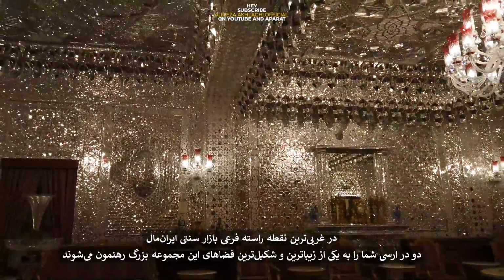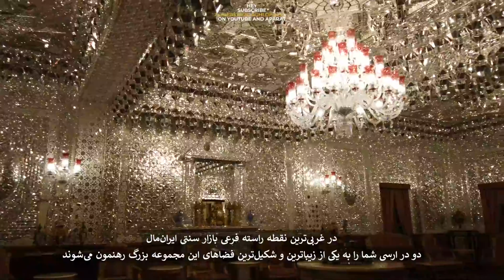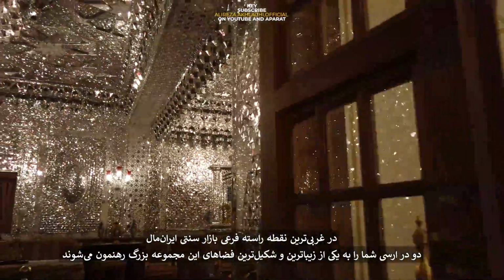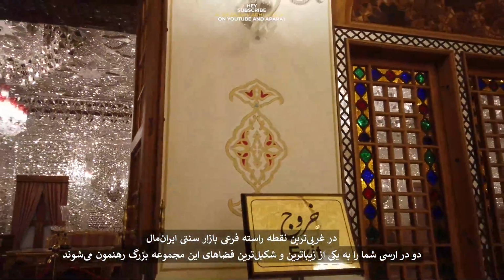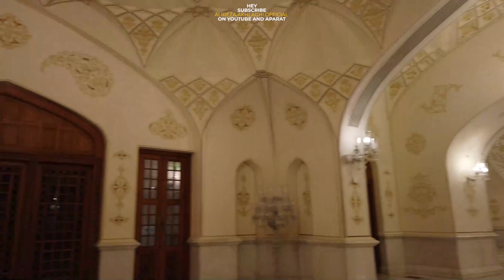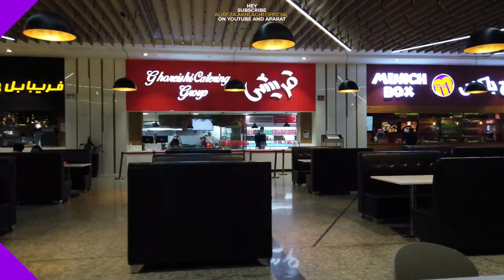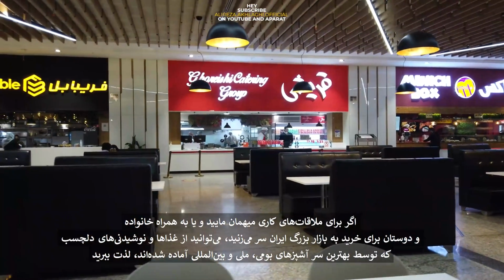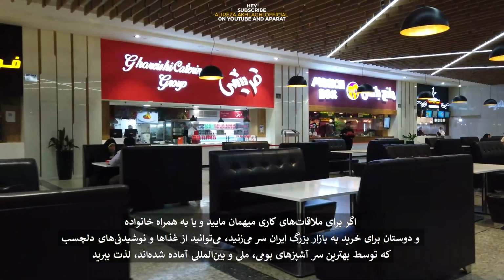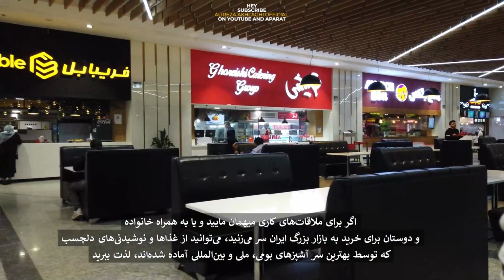In the westernmost point of the suborder of the traditional Iran Mall market, 2 sash doors will lead you to one of the most beautiful and elegant spaces of this large complex. If you're a guest for business meetings or you go to Iran Mall with family and friends for shopping, you can enjoy delicious food and drinks prepared by the best local, national, and international chefs.